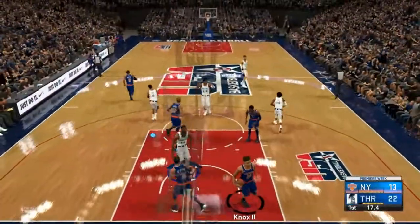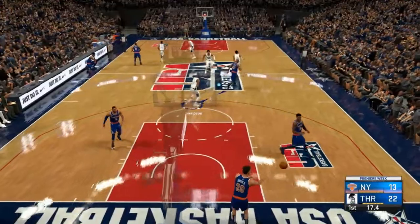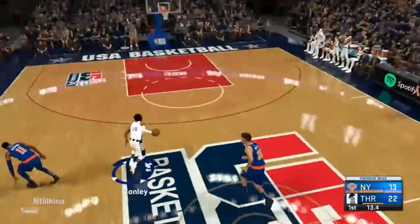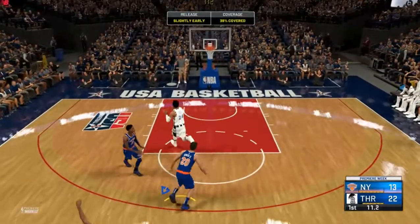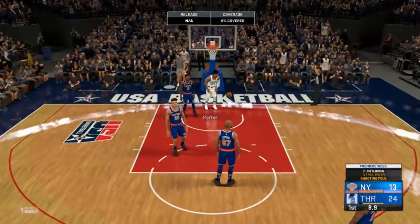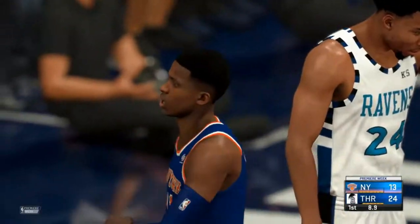And Thompson throws it down. Justin Thompson with some force on that one. And so it's New York with it. Stolen by Michael Conley. Offensive rebound. And the bucket is good. Three-point play chance here for him.